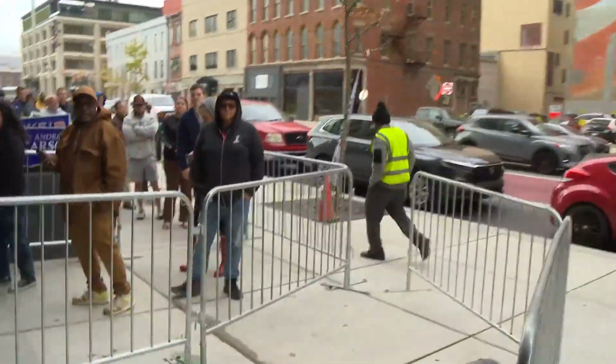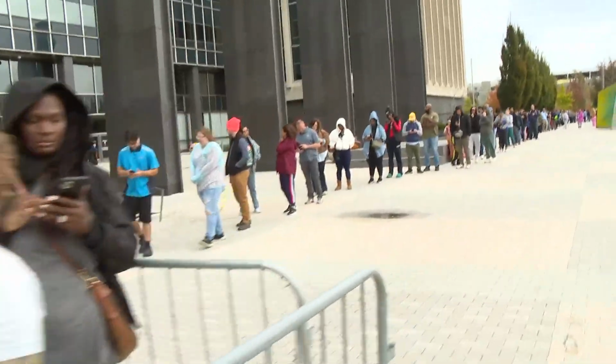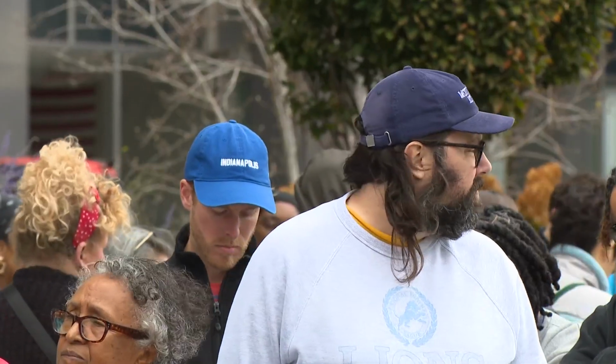early voting. It's really good that young people are taking notice. They're coming with their parents and they're voting. And that's really good that they see that it's necessary for them to do so. Tuesday's turnout could be even larger. In Marion County, the voters, they got opinions.